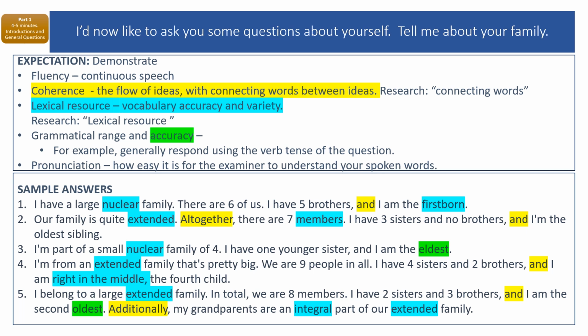Some sample answers are, I have a large nuclear family. There are 6 of us. I have 5 brothers, and I am the firstborn. Our family is quite extended. Altogether, there are 7 members. I have 3 sisters and no brothers, and I'm the oldest sibling. I'm part of a small nuclear family of 4. I have 1 younger sister, and I am the eldest.